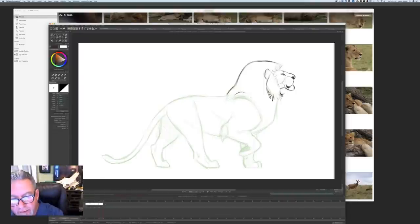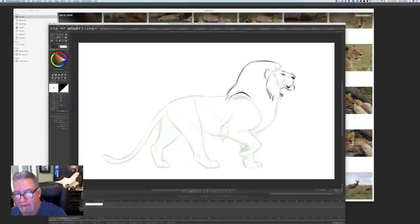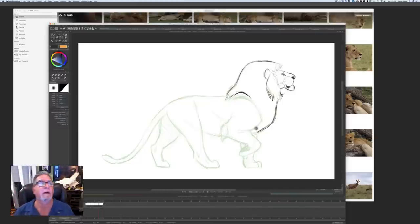So here I'm going to push that shoulder blade up right here on this side. Let's get that fur coming through here.